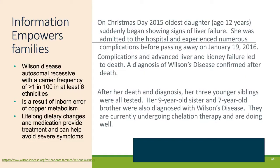Information empowers families. So this is a case, for instance, and I've sanitized this to some degree. It talks about an autosomal recessive disorder called Wilson's disease. On Christmas Day in 2015, their oldest daughter, age 12, suddenly began to show signs of liver failure. She was admitted to the hospital, experienced numerous complications before passing away on January 19, 2016. And these are the kind of stories we collect. The complications and advanced liver and kidney failure led to her death, and posthumously she was diagnosed with Wilson's disease, confirmed after her death. After her death and the diagnosis, her 3 younger siblings were all tested. Her 9-year-old sister and her 7-year-old brother were also diagnosed with Wilson's disease.